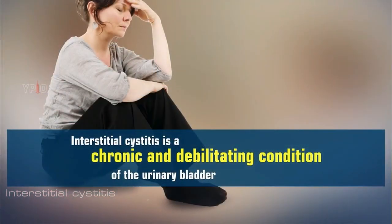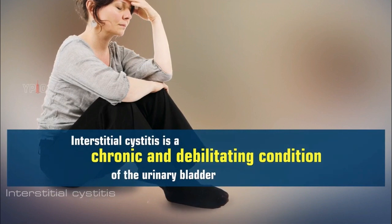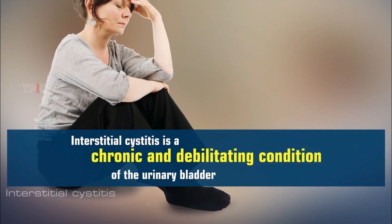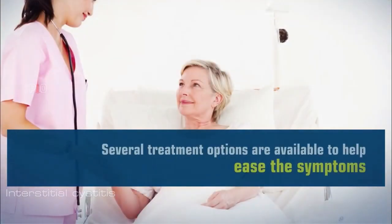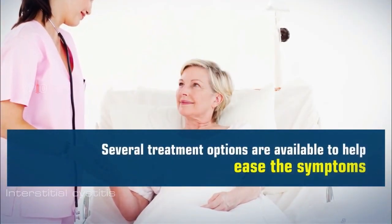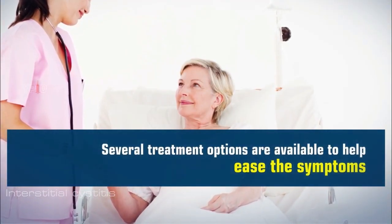Interstitial cystitis is a chronic and debilitating condition of the urinary bladder which can have an adverse impact on a patient's quality of life. There is no definitive cure for interstitial cystitis. However, several treatment options are available to help ease the symptoms.